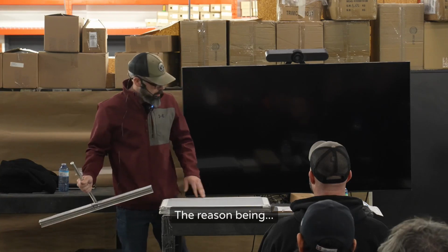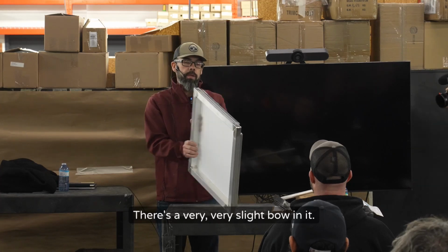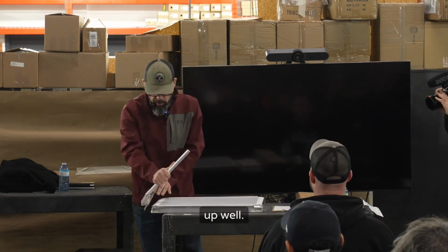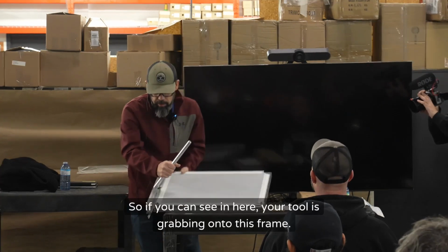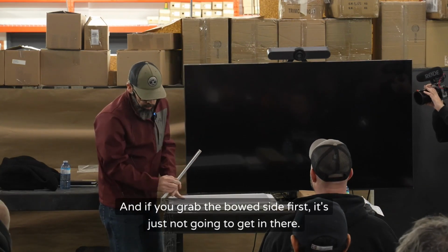The reason being, this thing was stretched to 40 newtons. There's a very, very slight bow in it, but if this thing is slightly bowed and you have a straight tool, they do not line up well. They won't grab on. If you can see in here, your tool is grabbing onto this frame, and if you grab the bowed side first, it's just not going to get in there.